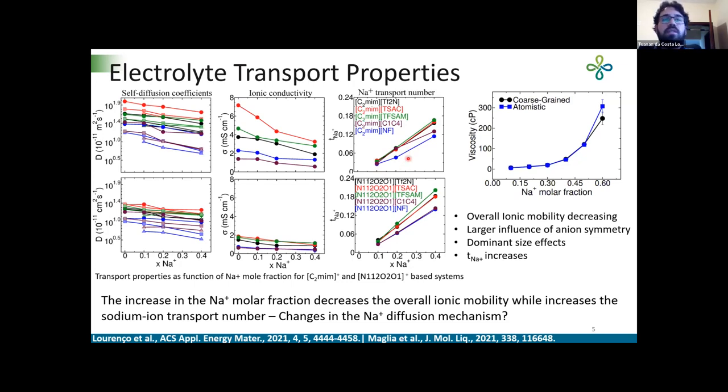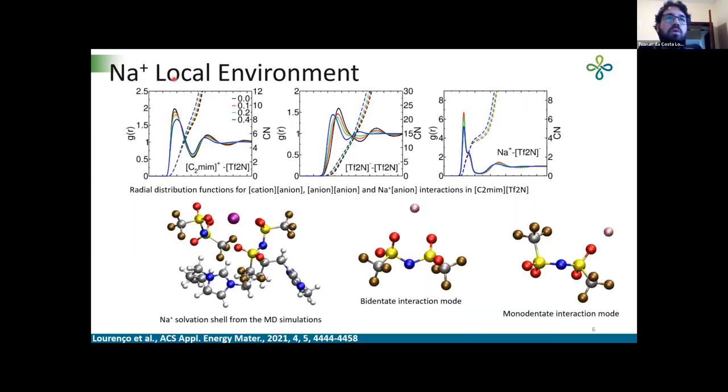So to try to understand what is happening here, first we looked at the sodium local environment. We have here three RDFs, radial distribution functions, for the imidazolium TF2N system: first the imidazolium and anion interaction, anion and anion, and sodium and anion. If you look at the cation-anion interaction, we see that when we increase the sodium concentration, there is a decrease in the RDF peak. This means that we are seeing some kind of weakening of the interaction between the cation and the anion.